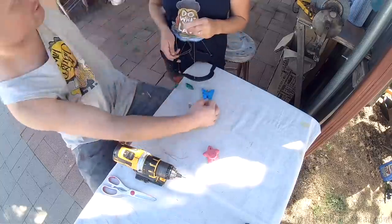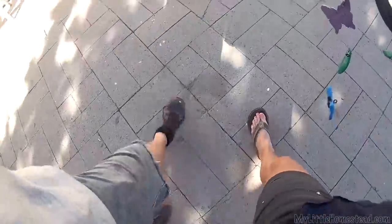We got all the little outside hanging pieces done. Now we're gonna go inside and see how it looks on the crib.